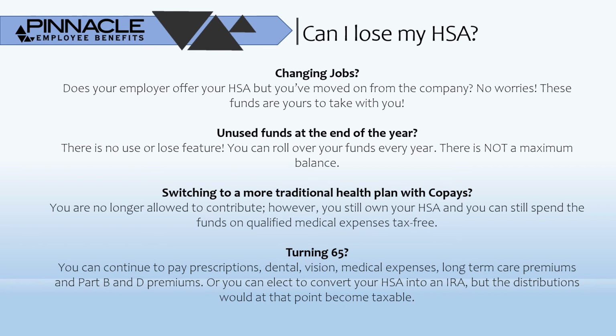Are you planning on switching to a more traditional health plan that offers copays? You may no longer be able to contribute. However, you still own your HSA and you can still spend the funds on qualified medical expenses tax-free. How about if I'm turning 65 soon? Well, you can continue to pay for prescriptions, dental, vision, medical expenses, long-term care premiums, and your Medicare Part B and D premiums. Or you can elect to convert your HSA into an IRA, but the distributions at that point would become taxable.